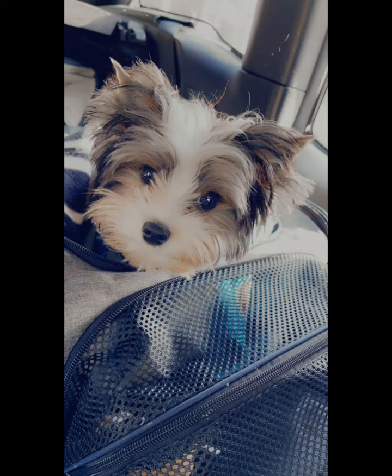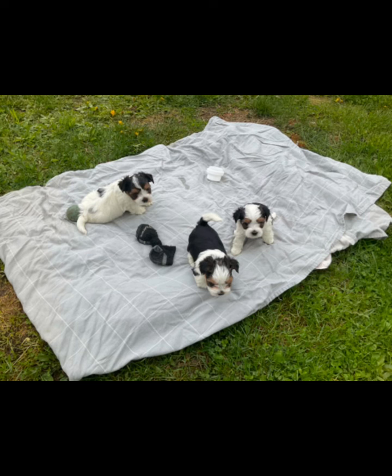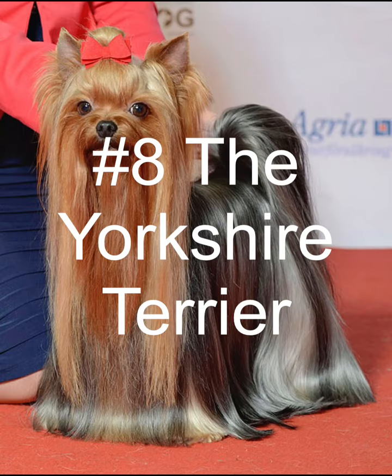They have a lot in common with Yorkies, so if you think you're the right kind of owner for a Yorkie, check out this dog too. Number 8, the Yorkshire Terrier. So same, but different for the Yorkshire Terrier.